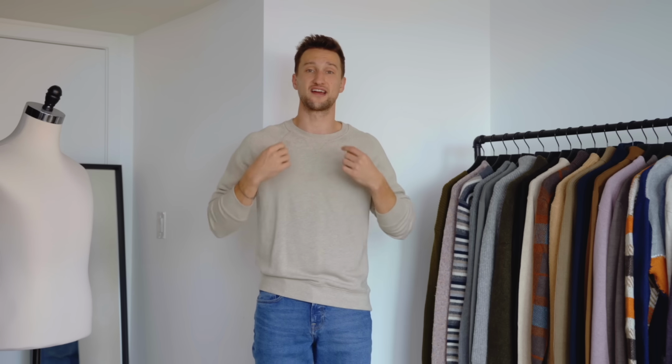I am not going to include any V-neck sweaters. For me personally, I don't like V-neck sweaters. I just don't like the look. But any and all of the things that I mentioned so far in terms of fabric and the thickness of the fabric, that applies to V-necks as well.